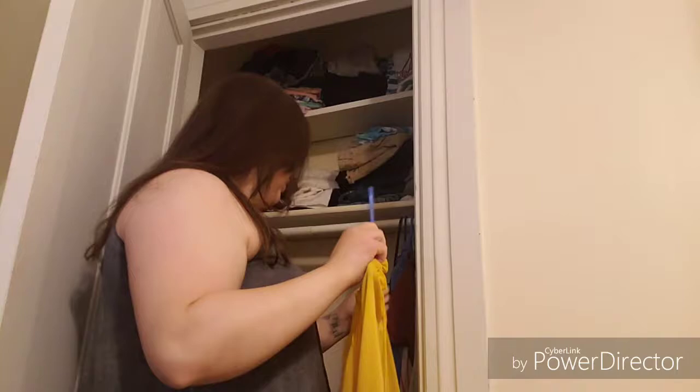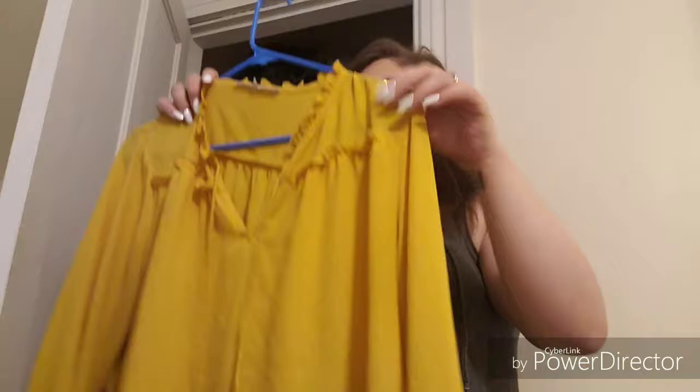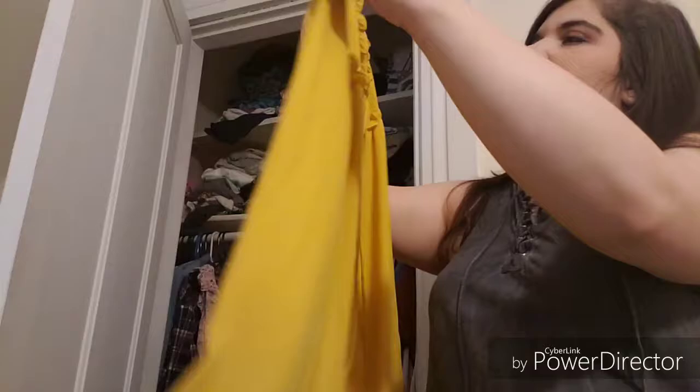This is a shirt I got at TJ Maxx. I really like this shirt. I did buy it when I was pregnant. It is not a maternity shirt, but I figured during those beginning stages of when I was pregnant, when I wasn't telling people yet, it would be a nice shirt to hide the belly with. Obviously that did not last.